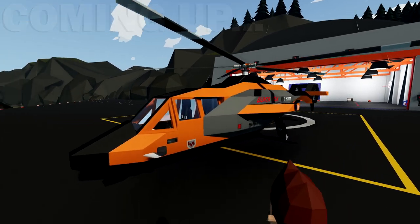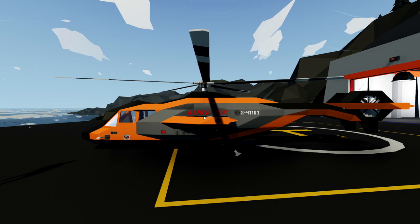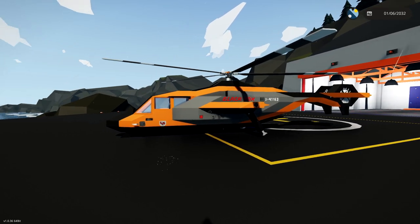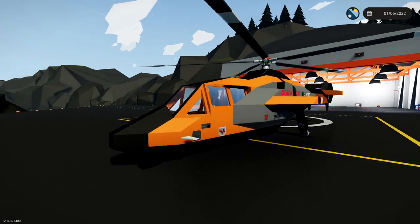Today we are checking out three creations, starting with this one, which is the Black Fox Racing Helicopter. So let's go ahead and jump in this thing. Then we've got a DC-3 to fly, and then we've actually got a 50-foot custom yacht as well. So we're going to check out all of these today. Let's go ahead and get on with it, shall we?